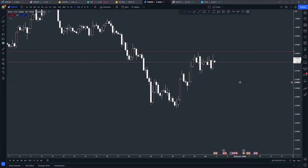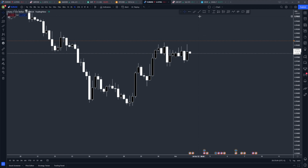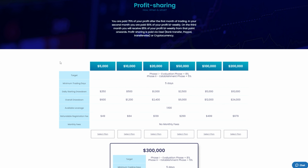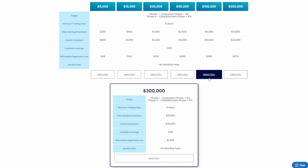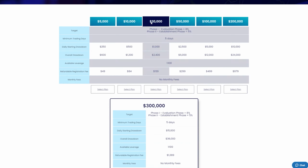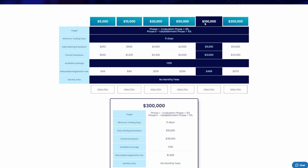I really recommend My Forex Funds because they have a really good target for the challenge, so you have to make 8% during the first phase and then 5% during the second phase. So if we look at the My Forex Funds webpage, we can see the evaluation challenge, which I really recommend going for the 100k if you can afford it, or just the 300k. If you can't really afford it, then start off small from like 20k or 50k, that's a good start. But let's take for example the 100k account.